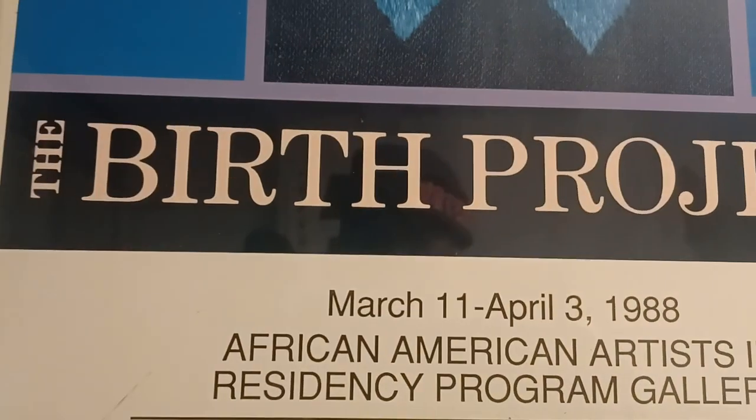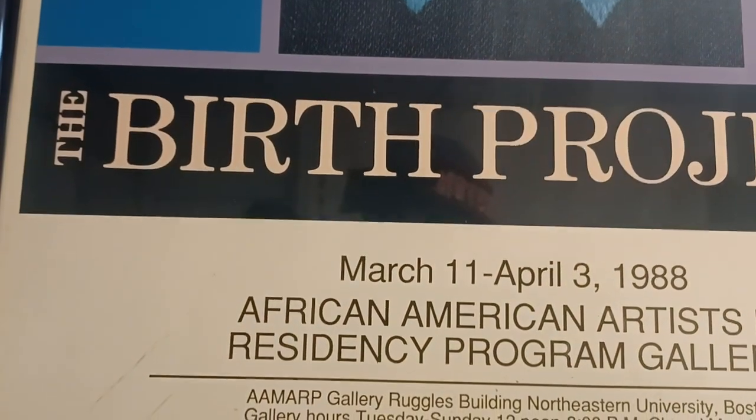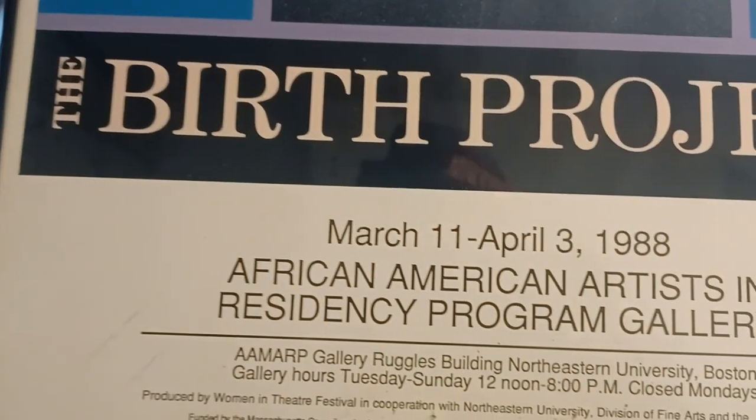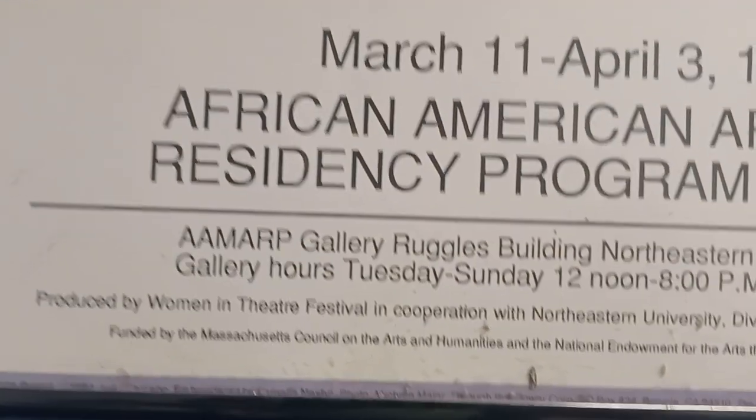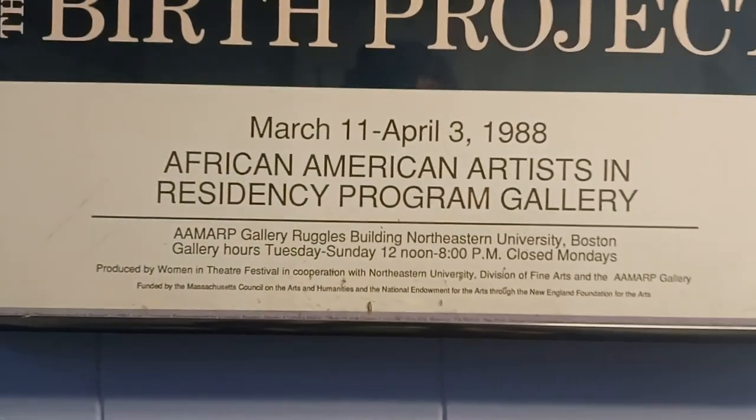And this is what I was trying to say, African American Artists in Residency Program Gallery. So I believe that's the acronym for that. I was going to butcher it, so I didn't want to try to say it.